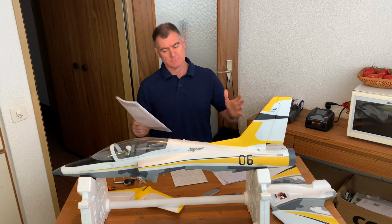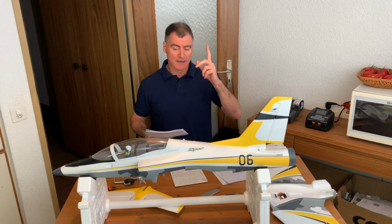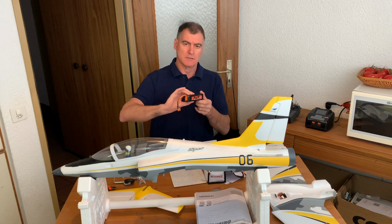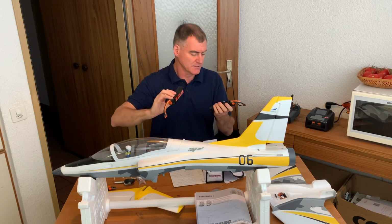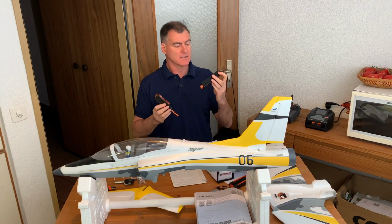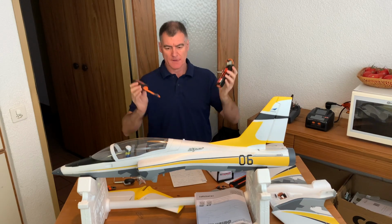And because it's not that big, you can almost fly it in a park. Yes, you need some space, but it's a small jet, as I told you, 107 centimeter wingspan, about 1 meter length. And I forgot to say, it's a 4S jet, meaning it's designed for 4S batteries, like these ones, typically from 2200 to 3200 milliampere hours. This is a 2200 milliampere hour 4S battery, and this is a 3S, okay. Here we have a 4S 3200 milliampere hour LiPo battery, everything from Spektrum, of course.